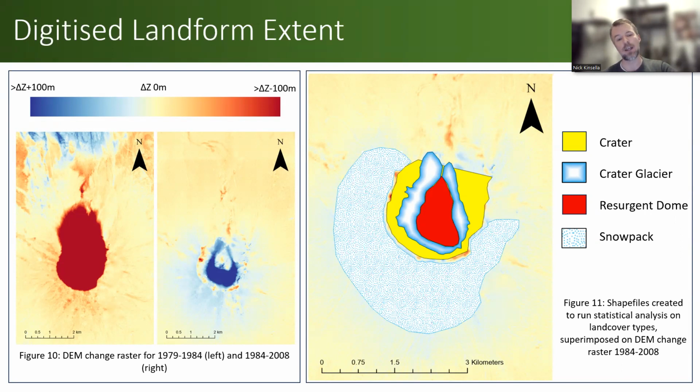In figure 10 on the right-hand side, you have the blue area in the middle, which is an indication of height growth. That is a combination of the resurgent dome and also the crater glacier. Also, you can see the blue, the light blue of the snowpack around the summit.